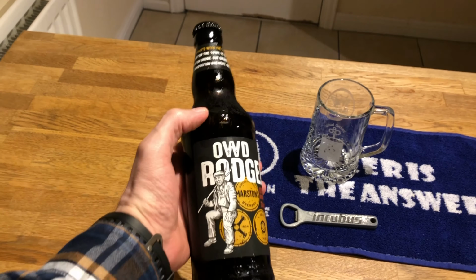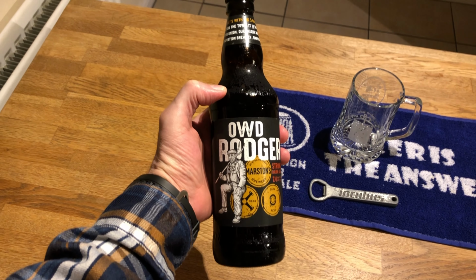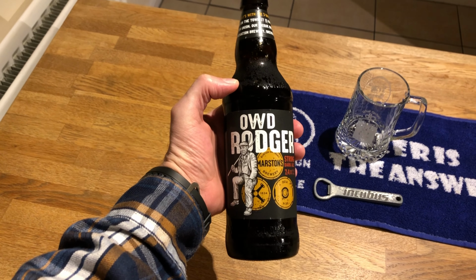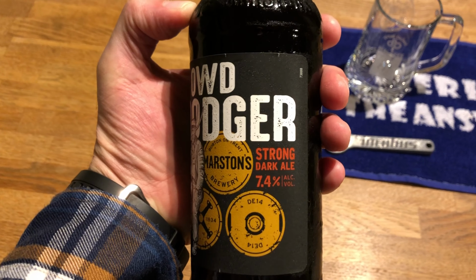The only thing that's certain at the moment is I will be tasting Owd Rodger. So this week's beer comes from Marston's, Owd Rodger, a strong dark ale of 7.4%.